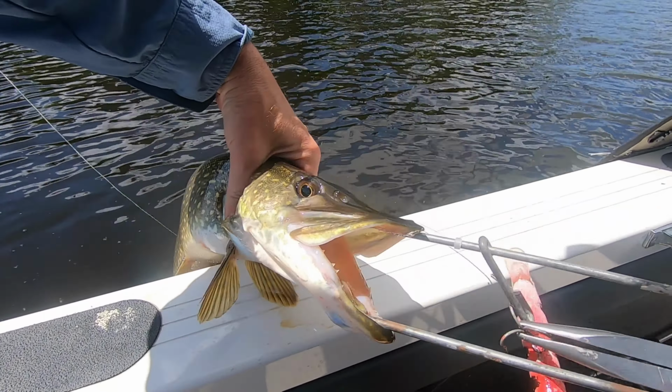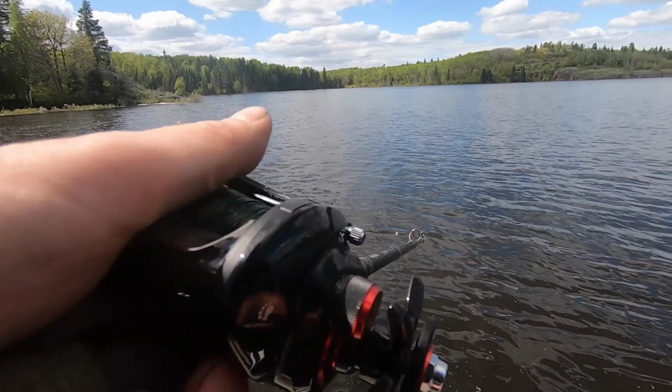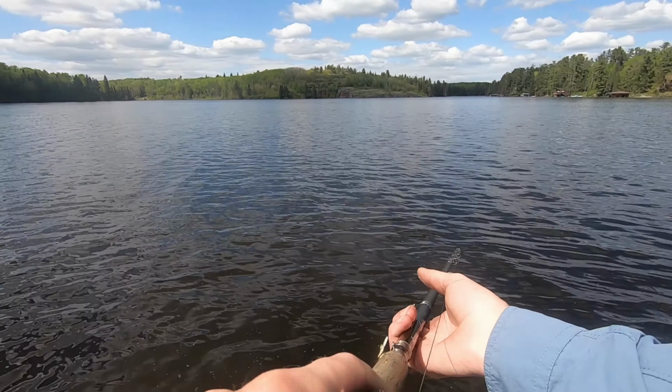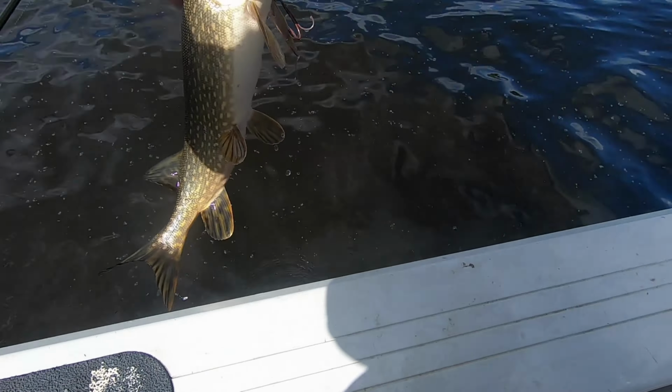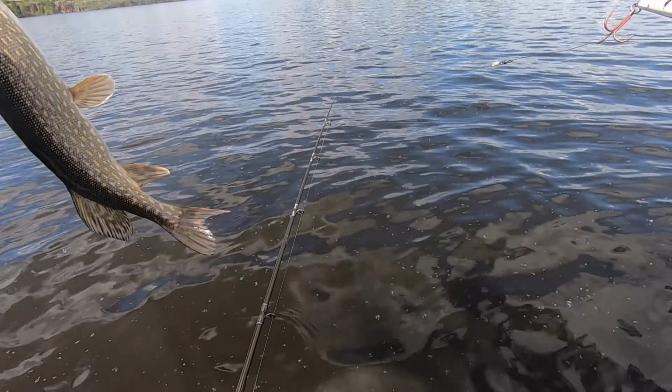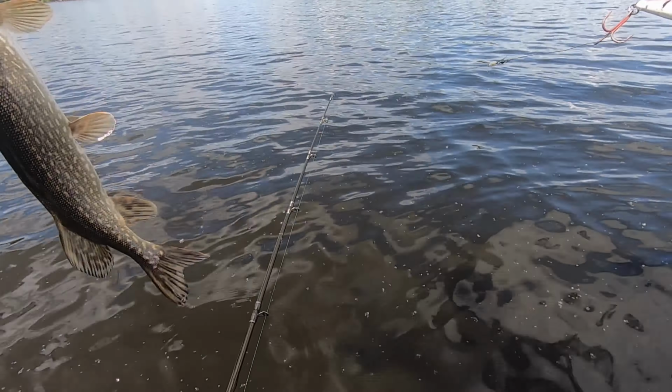That's an okay pike. Look at that, baby. That's an eater. Oh, I got him. He came back. Came back and got it. They're cold. They feel cold, eh? Like, that water's not super warm.